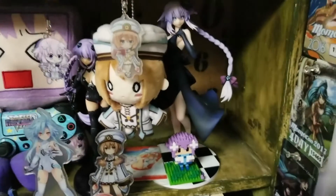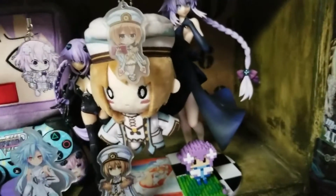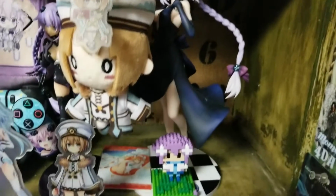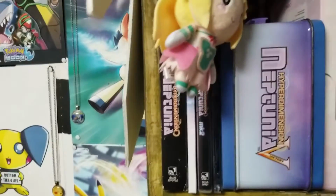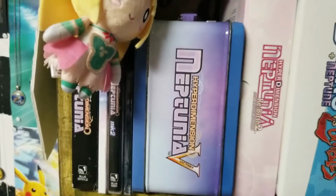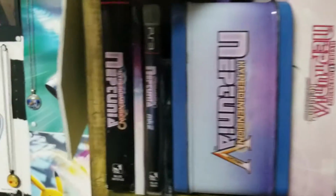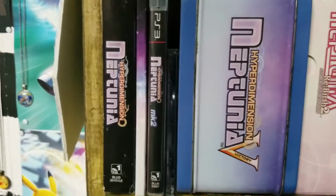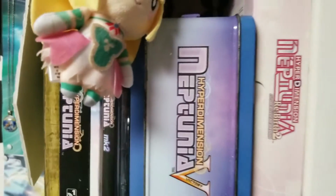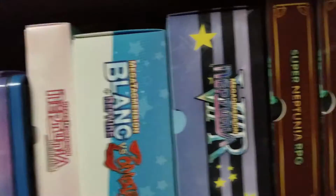Purple Heart figures. That's one of my newest ones to the collection there from the anime. Haven't really expanded too much on the English limited editions, except I do have Victory II's limited edition minus the box. I don't know how I'm going to acquire the box by itself someday, but I'll try.